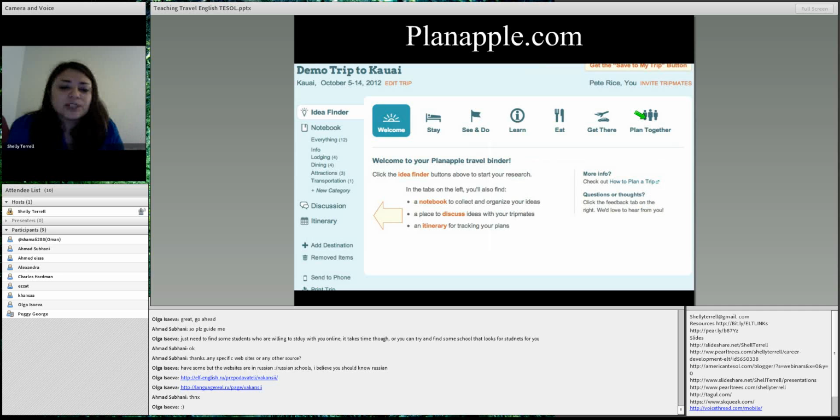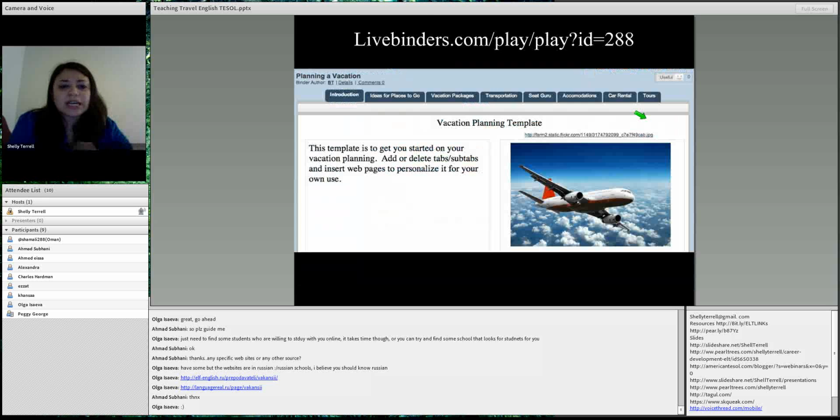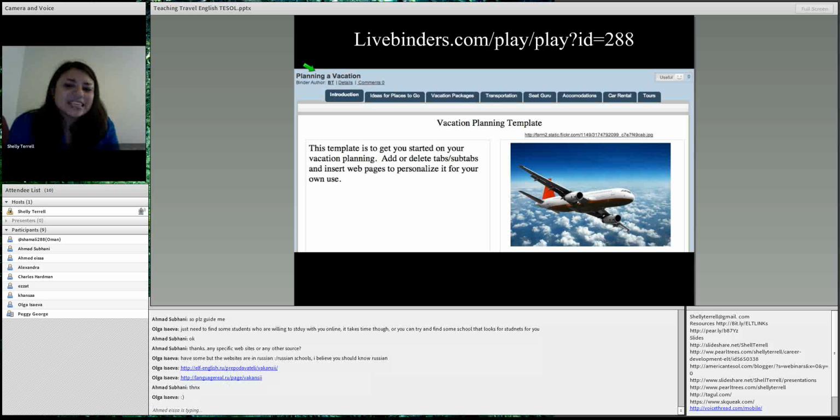But the really cool feature about Planapple is this Plan Together. So when they're working in pairs, they can collaborate and they can add to this little form together. So they don't have to get a different form at all. They'll just have this one form and they can do everything. I think it's a really good tool, and your students can use this as well. And I think you can be 13 or younger to use this.